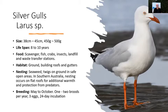Well, this is when we start having a lot of impacts with silver gulls in Southern Australia. They're breeding from May to October, and that's when our phone starts to ring here. And it's quite interesting to sit back and watch.